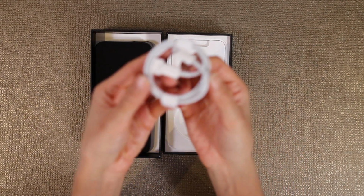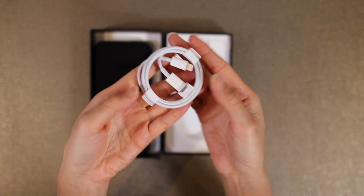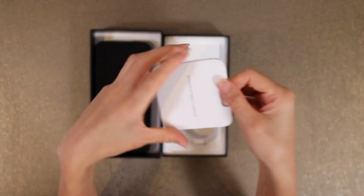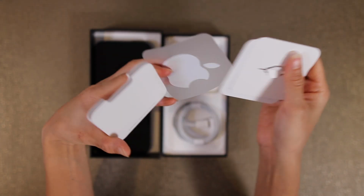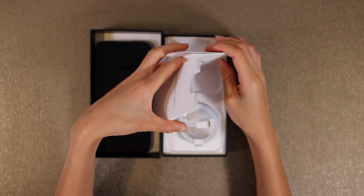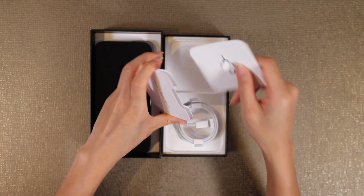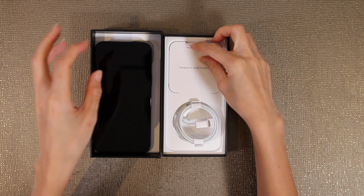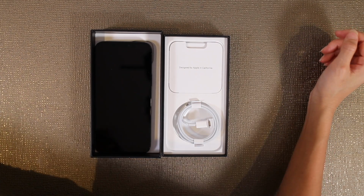In the box, all it has is the USB-C to Lightning cable, and that's it. You might see the pin to bring out your SIM tray, and then that Apple sticker. Nobody uses the Apple sticker, so it always goes to the bin, but they keep giving it to us. It's a novelty, but there you go. So it's an empty box, really, just with an iPhone and a cable. They said it's to save the environment, but I think it's to save their pocket.